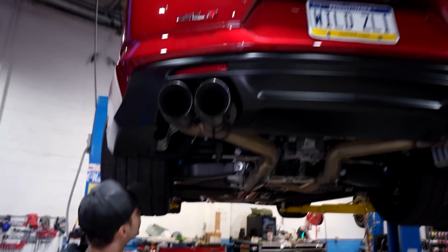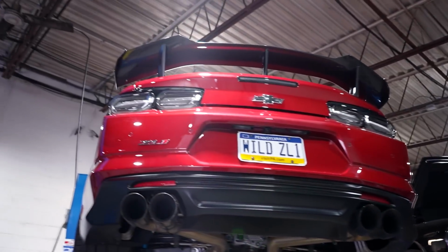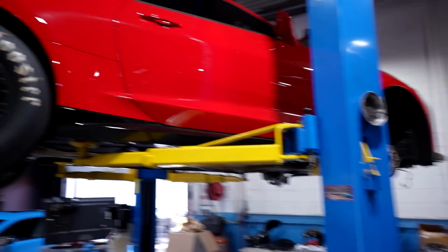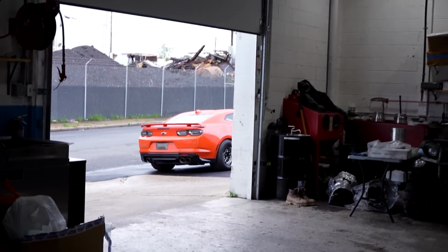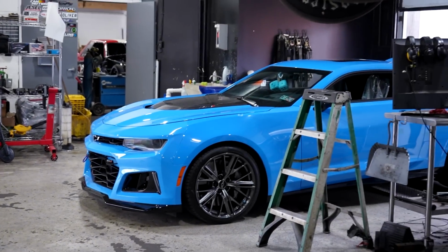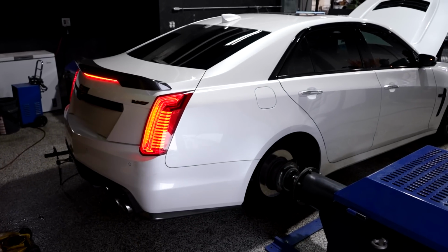But yeah, it's a really sick color. You got two of them things. Got a lot of red in here today. Red here, and we got another red one sitting over there somewhere. Got an orange one. Got the blue one there. Yeah, we got a nice little lineup here. I'll have it on the dyno in a minute. Yep.